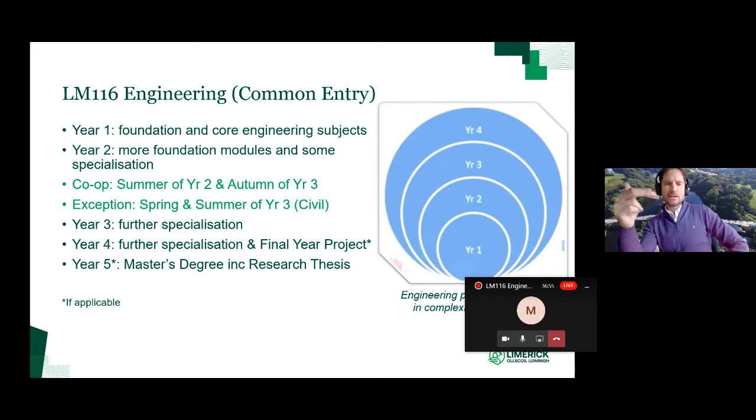And of course, whether you're going to exit after 4 years or exit after 5 years, there's going to be a significant research project at the end. So if you're studying, let's say, biomedical engineering, you might have your final year project in your 4th year. If, for example, you're studying civil engineering and you opt to do the 5th year, then you would not do a final year project, but you would do a significant research project, which would be a master's thesis in your 5th year.